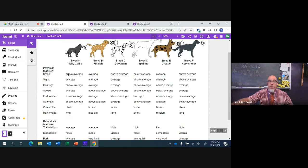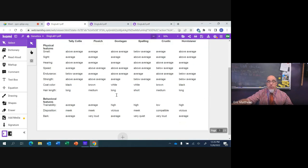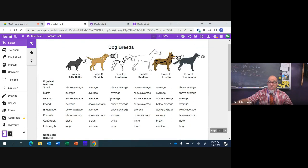All right, and below that, we see all of their physical features, whether they're above average, below average, average, what their coat color is, et cetera, et cetera. And then down at the bottom, we see their behavioral traits. Now, all this will become important.